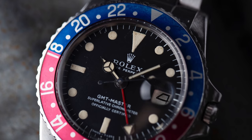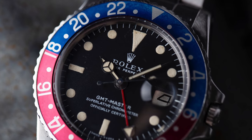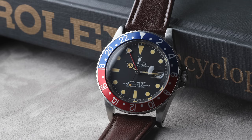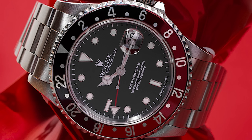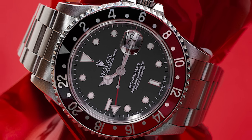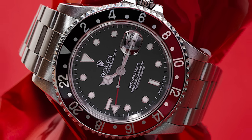And the other thing is, the 80s were to the GMT almost what the 50s were to the Submariner. There were so many sub-references in the 50s. And in the 80s, we had at least four distinct core references. We had at the beginning of the decade, the 1675. Right. Then we had right after that, the 16750. And then in 1983, we get the first GMT-Master II, which is the 16760. And because its most popular nickname is a pejorative, we're just going to call it the Sophia Loren.